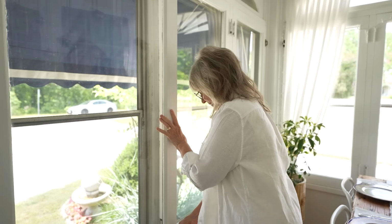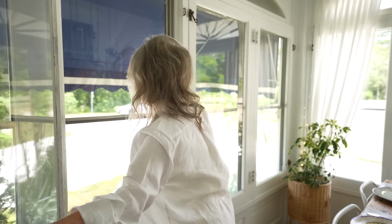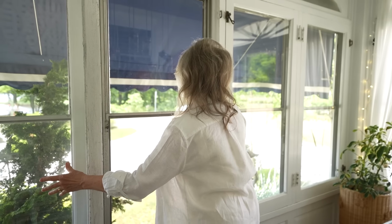But I have a quick funny story about this porch too. When we first came here, my husband was very excited to see the house, but as we moved through the house, his excitement started to wane, let's say, a little bit. So we come out here under the porch, and my realtor says to me, Solveig, what do you want to do with this house? Do you want to flip it? Do you want to sell it? And I said, flip it or sell it? I said, I want to live here.